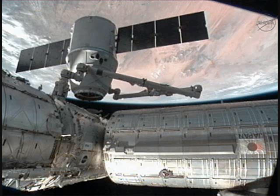Hawthorne, California, took over active control, guiding the capsule away from the space station. The flight plan called for the Dragon's braking rockets to fire at 2:28 p.m. Eastern to drop the craft out of orbit.